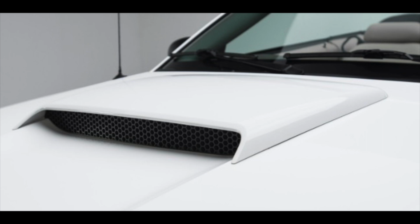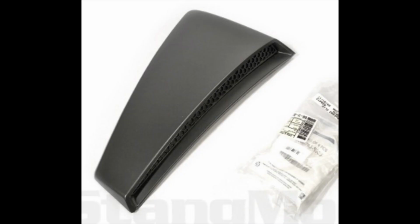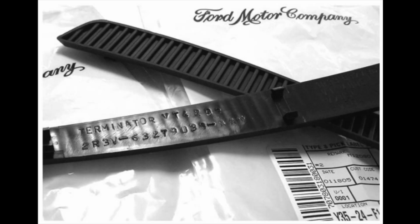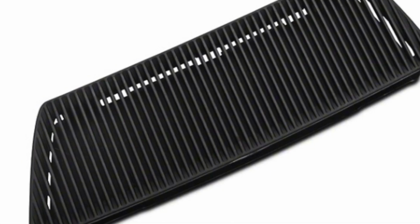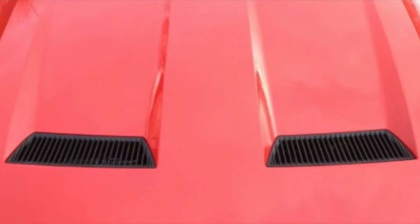to 04 GTs. Also, the 99 and 2000 GTs had a honeycomb insert along with the 99 to 01 Cobra and all the V6 cars in these partial scoops that still had an insert in them. And so those two pieces together, the grill and the hood scoop, were supposed to match. And so when the '03 Cobra came out, they had actually inserts that said Terminator on the back of them. That's a whole other story. But they were horizontal slots, and those were supposed to match the hood vent slats, just like you see here.